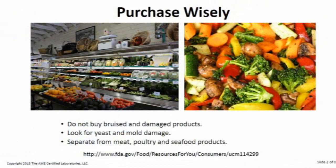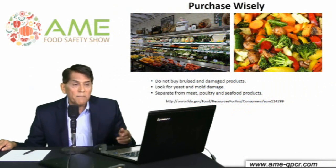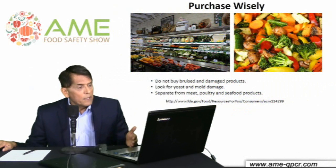On the right is an excellent example of a series of fresh vegetables which have been harmed, which should not be purchased or consumed. Don't buy bruised and damaged products. Why? Because that organism which you're buying has been produced and cared for improperly. Look for yeast and mold's damage. What is that? It's a dark spot. It's bruised. That bruise is dark as compared to the normal product.